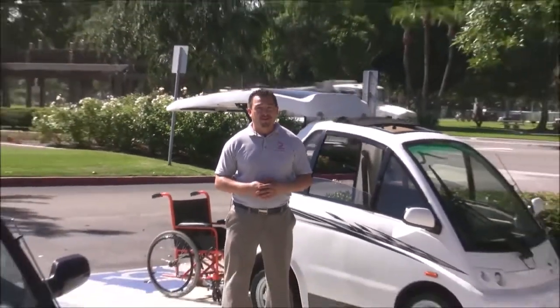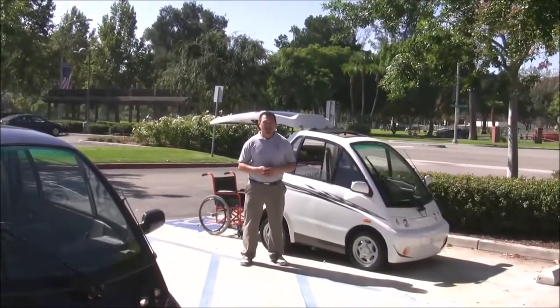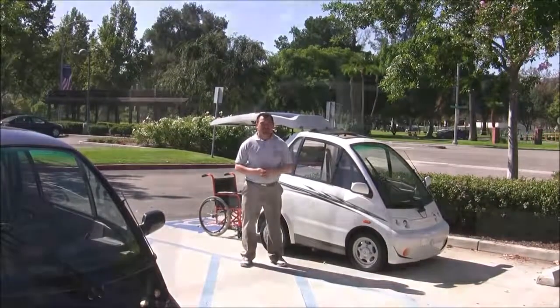Hello, my name is Ruben Fernandez, and I'm the Technical Director for Chariot Mobility. I'd like to introduce you to our wheelchair-accessible electric car, the Chariot Solo. It is an affordable and convenient mobility solution that supports an active, independent lifestyle.